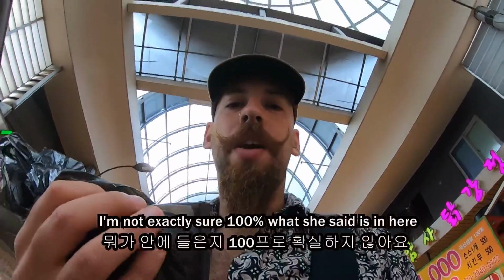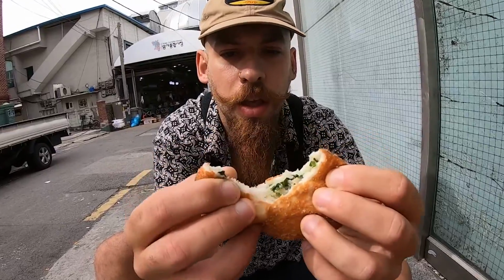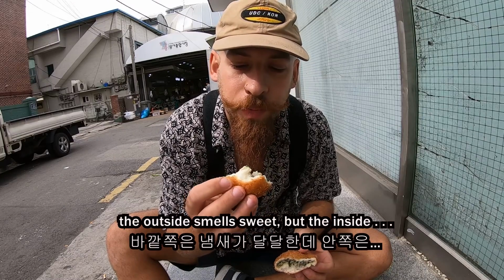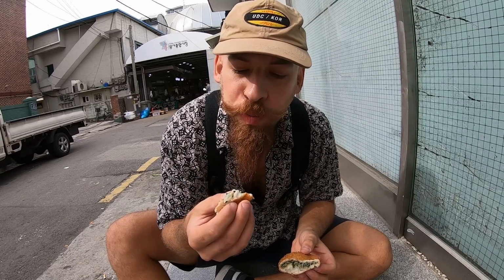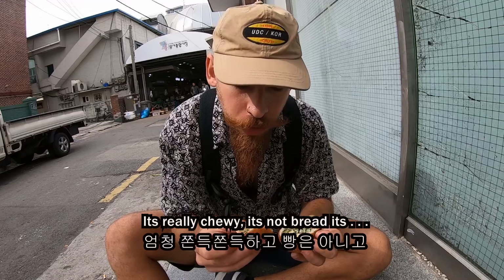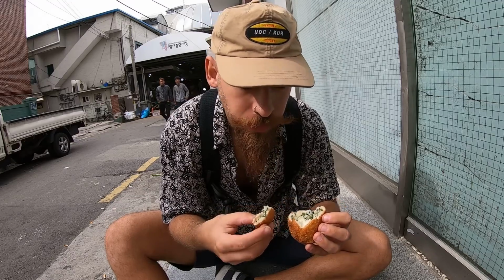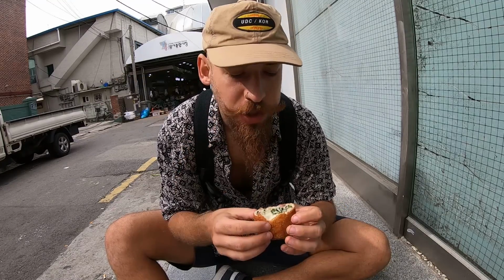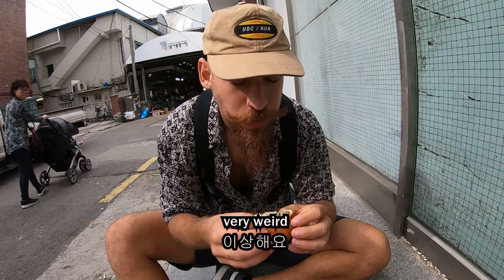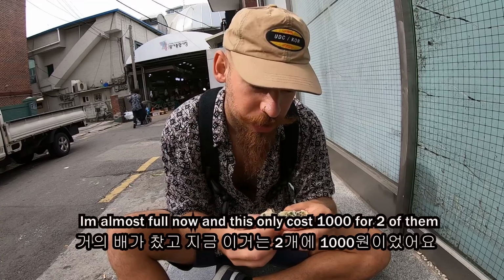I'm not exactly sure what she said 100% what's in here, but I heard yang pa, which is onion, so I know it's not sweet. The outside smells sweet, but the inside, it's like meat, some meat. It's like really chewy bread, like a chewy bread with a sweet outside and a meaty inside. Very weird. It was good. I'm almost full now. And this only costs 1,000 for two of them.